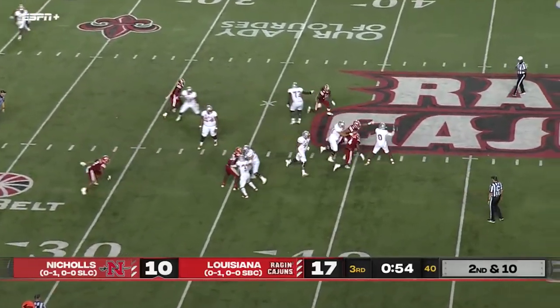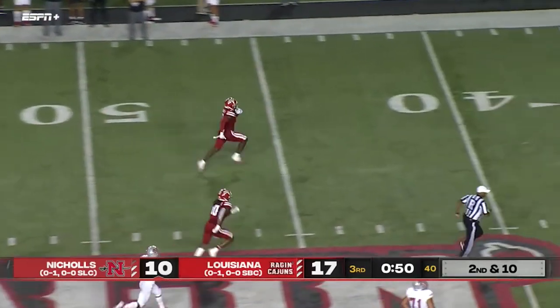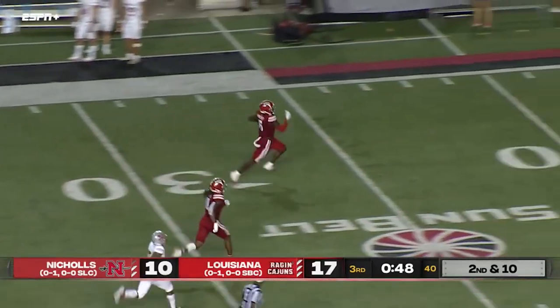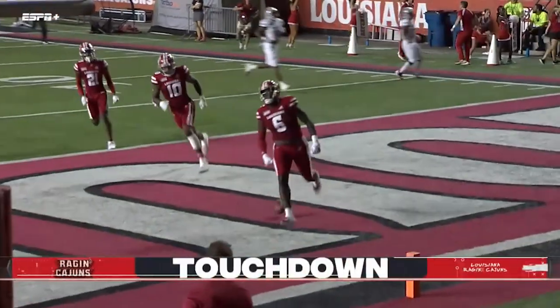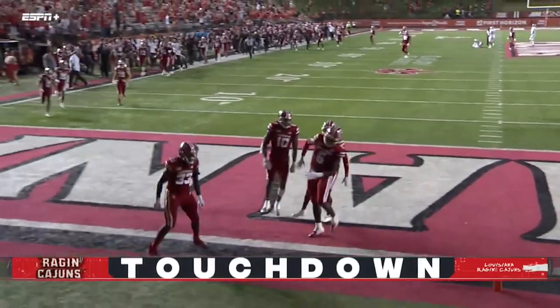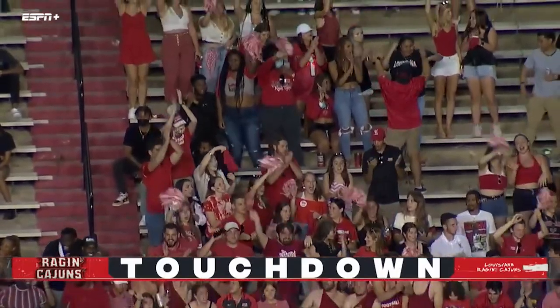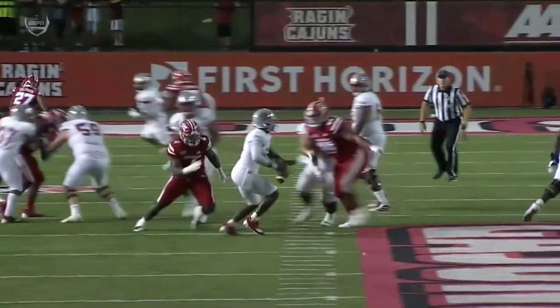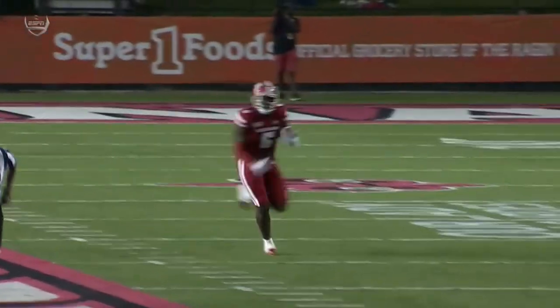Second and almost 10. This time Scott really with nowhere to go, and it's going to be picked off. Chris Moncrief has it, and nobody is going to catch Chris Moncrief. The junior from Raleigh, Mississippi. And Scott, I'm not sure where he was throwing it. I think he was just trying to throw it away. All right, here we go. Under fire a little bit, and maybe he's got a couple receivers back there, but.